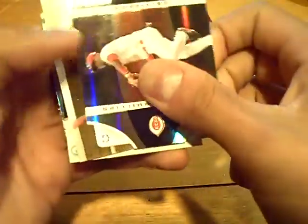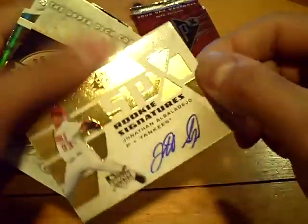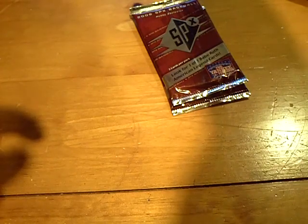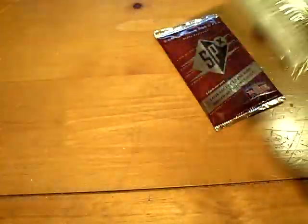Three packs left. This feels thicker than the others. This might be a patch. And it's not. And it's a rookie auto. Yankees. It's going by the logo. Yankees. Jonathan Albaladejo. All rookies.